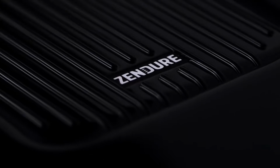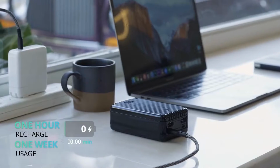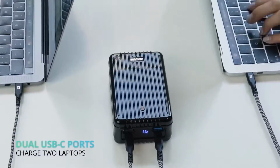Vision. It's what drives innovation. Our vision. A portable charger that lasts 1 week on a 1 hour charge. Delivering 100 watts from a single output. With two USB-C ports to charge two laptops at the same time.